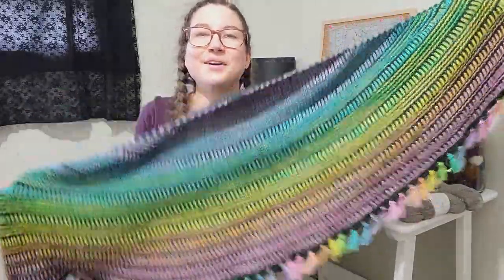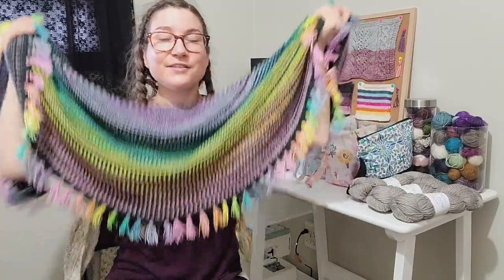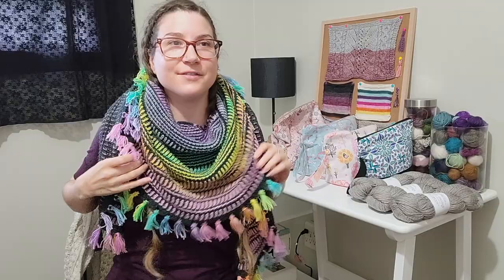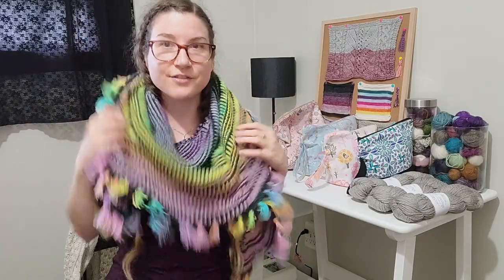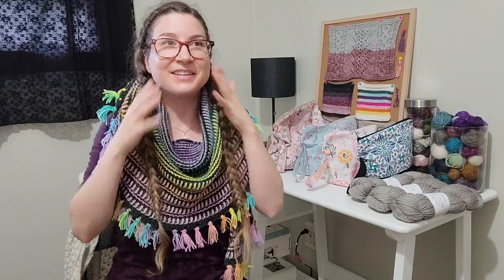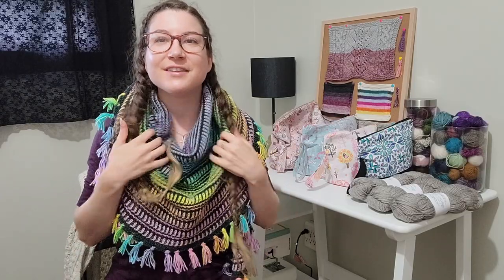Oh my gosh, Hidden Pond Yarns. If you have not checked out her shop, Katya has such a good eye for color palettes. She sells mini skein sets of, I think this one was a 10 skein mini set, and I think she's got even like 12 skein mini sets. And the colors are just gorgeous. Like I can't express enough how obsessed I am with her color palettes.